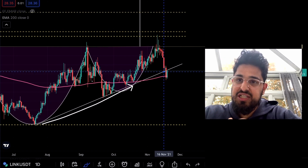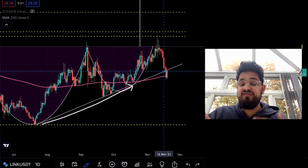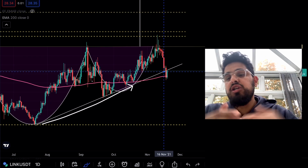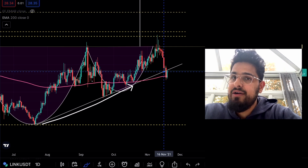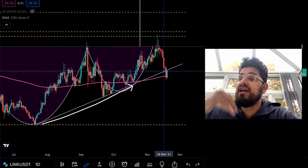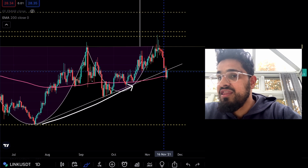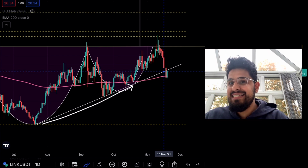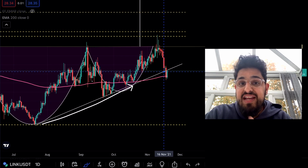Retracements happen. Corrections happen. You don't have to be trading crypto for many years. Even if you were doing it in summer this year, you would have seen Bitcoin go all the way to 28,000, and there was no need to panic sell, because like we've just seen, we've then gone back up to 69,000. So please don't panic sell, build your conviction, and start writing down entry points for your favorite high conviction coins.